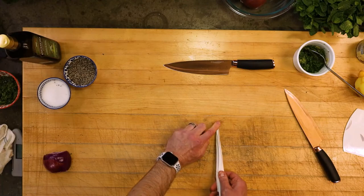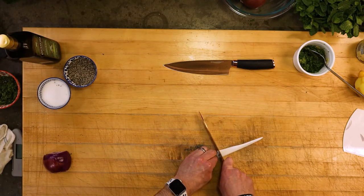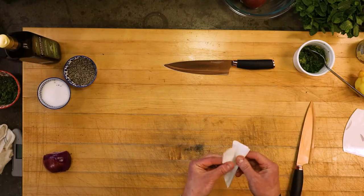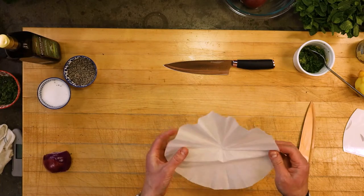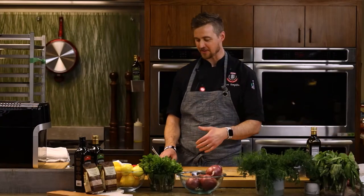And then you're going to measure it from the tip to the point, however big the pot is, and then you'll cut that. It's the radius. The radius of the center. So I did it the easy way, so there you go. Every single time, you can practice this over and over again. You can make plenty of cartouches for every single pan.